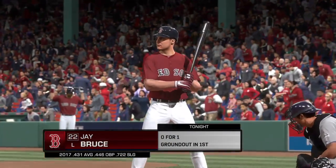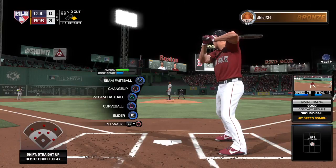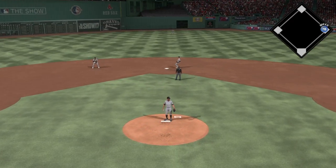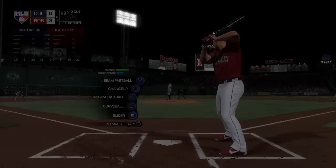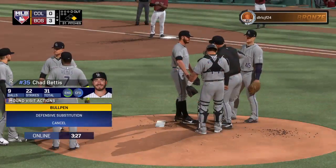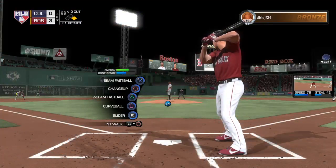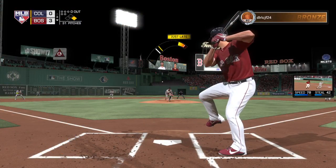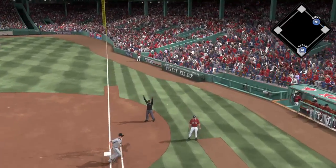Ready for another chance? Jay Bruce. 0 for 1 for him here in this one. Now a bluff here as he steps off to look him back at first. Now time is called here as we'll get a trip to the mound. First delivery to him on the way. Now a swing and a ground ball.